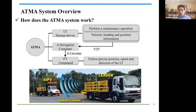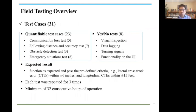And then that information is eventually shared with the follower vehicle, which has no driver in it, in the form of e-crops. The follower vehicle will follow exactly the precise position, speed, and direction of the lead vehicle. That is the way the system works.